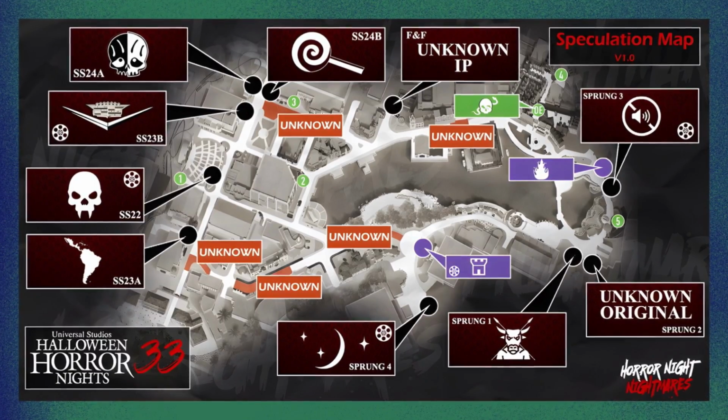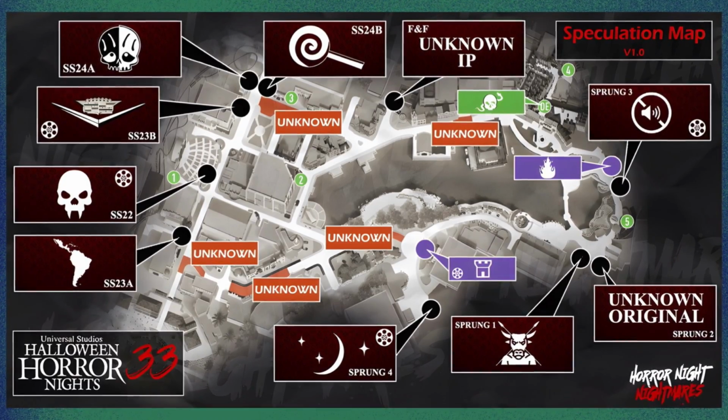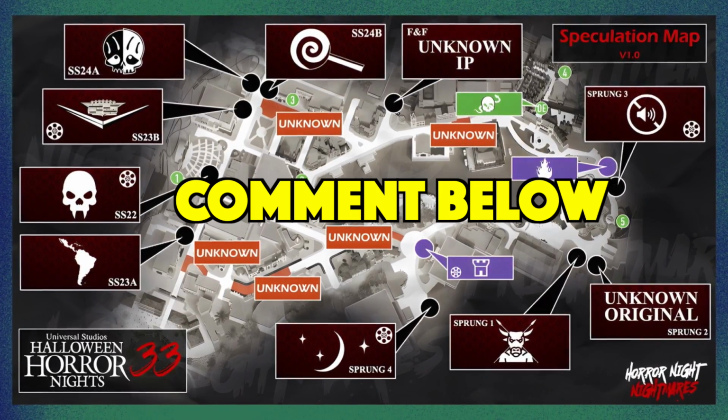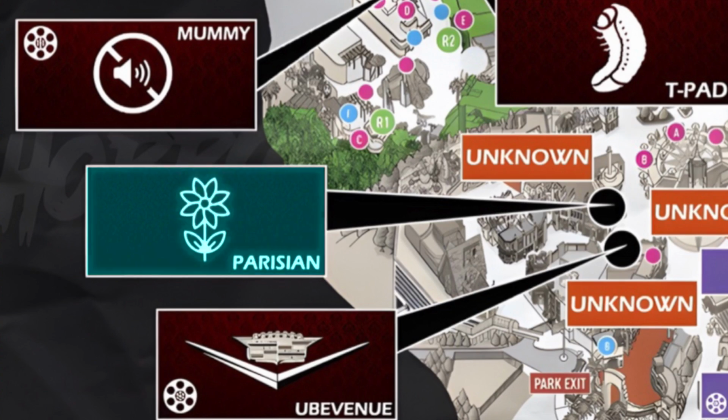And when I look at the Universal Orlando speculation map, I can't find an OG Monsters house represented at all. What is this? Comment down below, is someone seeing something that I can't see? It would be really bizarre if we had a Universal Monsters house and Orlando's didn't, so I'm guessing this is one that's gonna change. Fully.